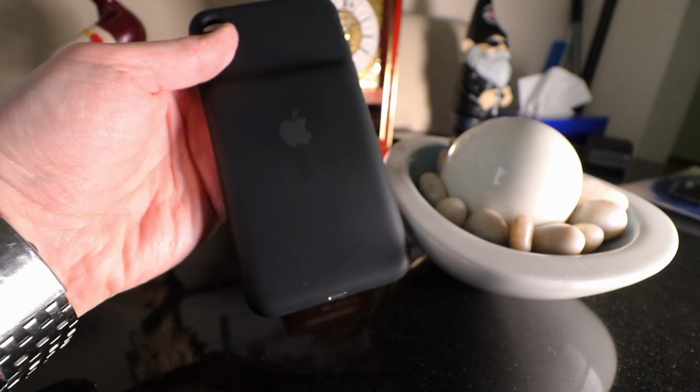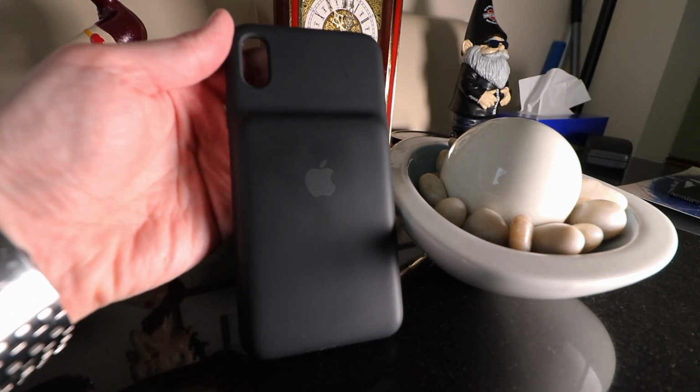The one that I keep in the main compartment here is of course my Apple AirPods. I'm looking forward to number 2 coming out. But these are my AirPods in the black silicone case. Next up in the next pocket, my iPhone XS Max battery case. This thing is an absolute beast.